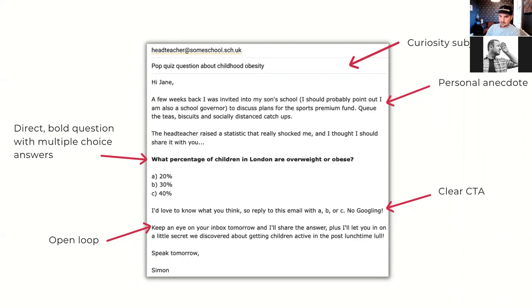Then what we need to do, and this is really important when you want the best results on emails in general, frankly, but emails for an open loop, is to be personal. And we've talked about this before: be personal, be personable, and lead with a personal anecdote. So in this email, it says, hi, Jane. A few weeks back, I was invited into my son's school. I should probably point out, I'm also a school governor, to discuss plans for the sports premium fund. Cue the teas, the biscuits, and the socially distanced catch-ups.